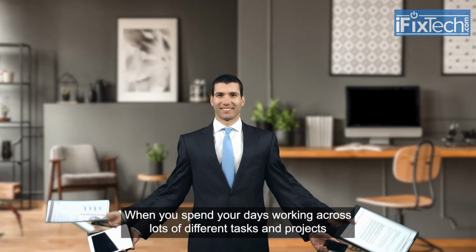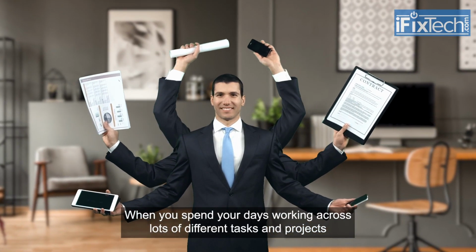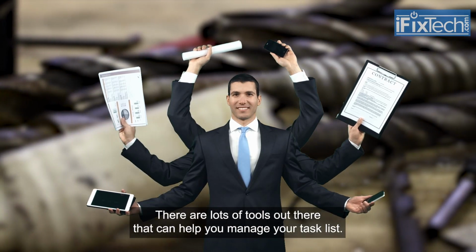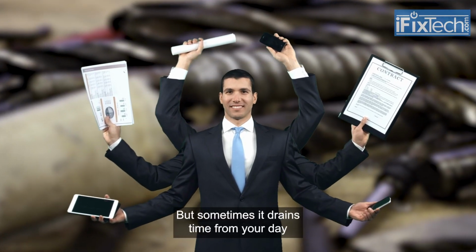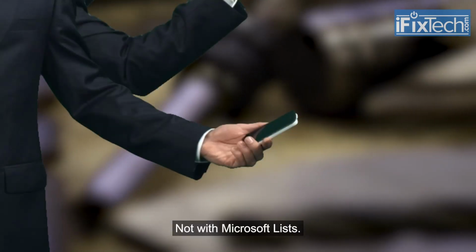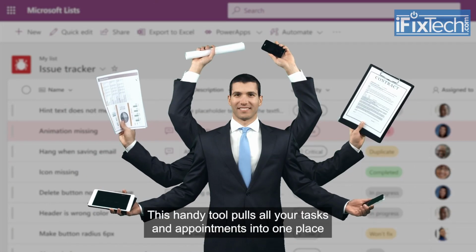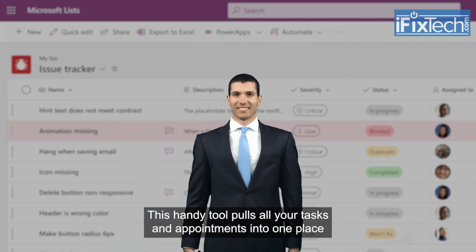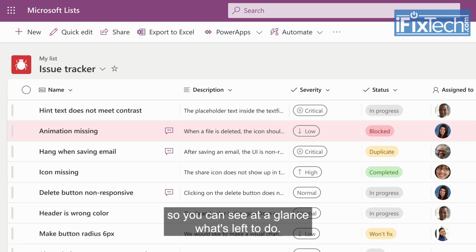When you spend your days working across lots of different tasks and projects, you quickly realize the key to getting things done is staying organized. There are lots of tools out there that can help you manage your task list, but sometimes it drains time from your day flipping between apps. Not with Microsoft Lists. This handy tool pulls all your tasks and appointments into one place, so you can see at a glance what's left to do.